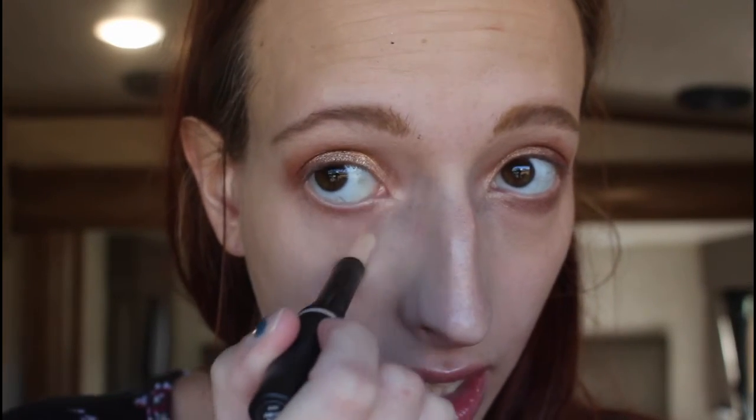I'm going to go with my Bare Minerals Bare Pro Stick Concealer. I have mine in the shade Fair Light, and I am going to go ahead and just place that in all the areas I like to conceal. And again, this is okay.